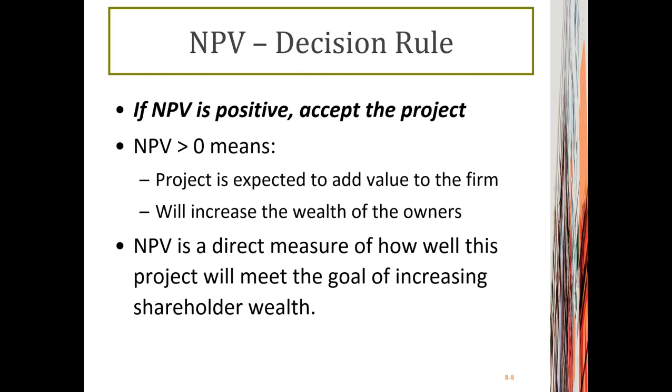Now let's take a look at how we can apply this NPV method for investment decisions. The simple rule here is if NPV is positive, then we should accept the project. A positive NPV means that the project is expected to add value to the firm, and it will increase the wealth of the shareholders. And NPV is a direct measure of how well this project will meet the goal of increasing shareholders' wealth. For example, if NPV equals $1 million, that means this project can generate $1 million value for shareholders in today's US dollars by considering all future cash flows and the cost of investments.